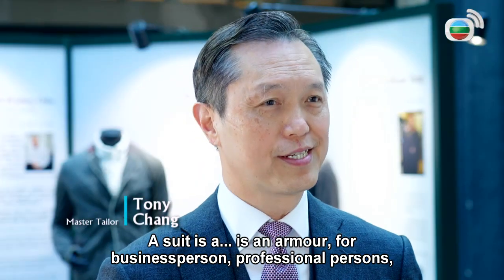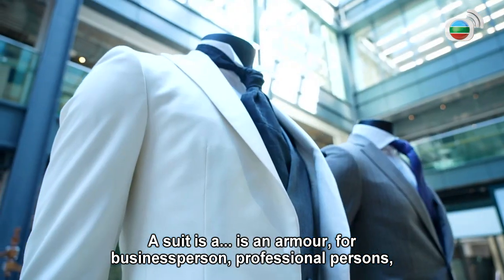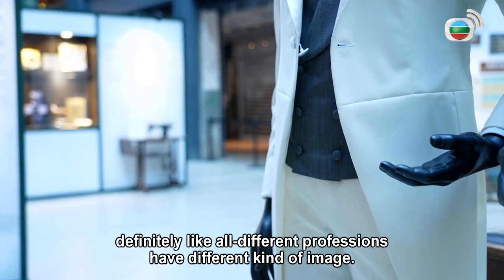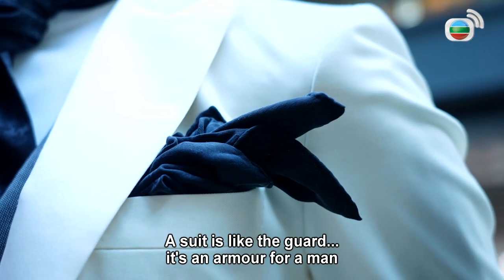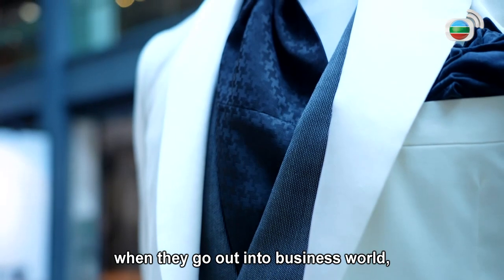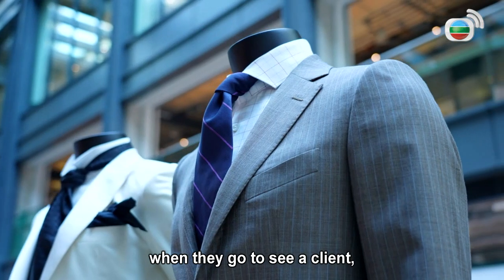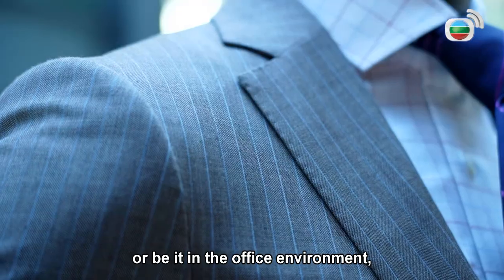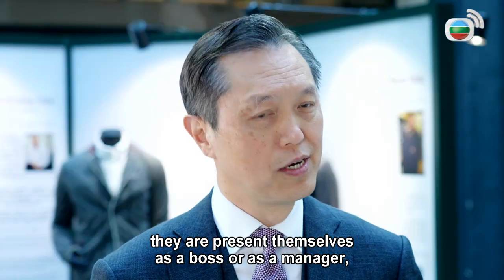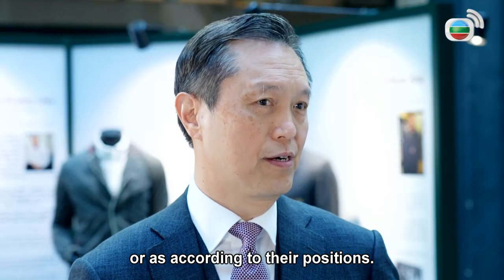A suit is an armor for business persons, professional persons. Definitely, all different professions have different kinds of image. A suit is like an armor for a man when they go out into the business world. It boosts their confidence when they go to see a client, or be it in the office environment, they present himself as a boss, or as a manager, or according to their positions.